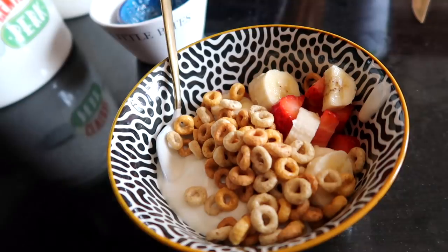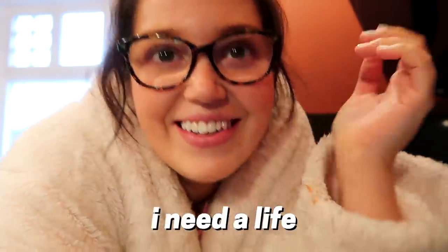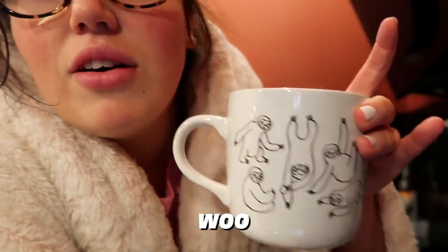Here we go. This is my breakfast for today. I've just got Cheerios, yogurt, and fruit. Yum. Yes, it is 1:30. I woke up super late. Anyone else get excited to try a new mug, or is that just me? I'm trying a new mug today. I'm actually excited. It's this one from the Urban Outfitters little haul that I did.